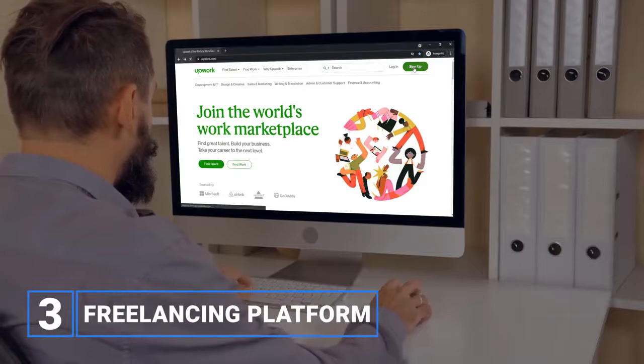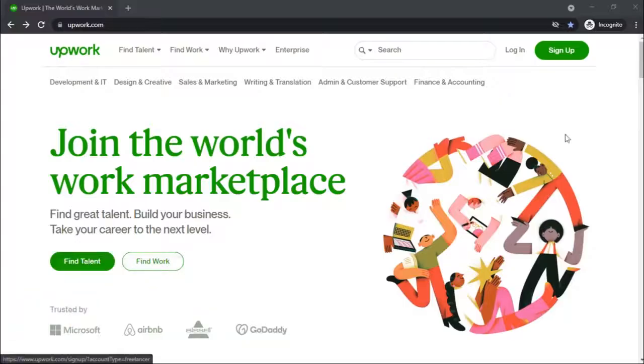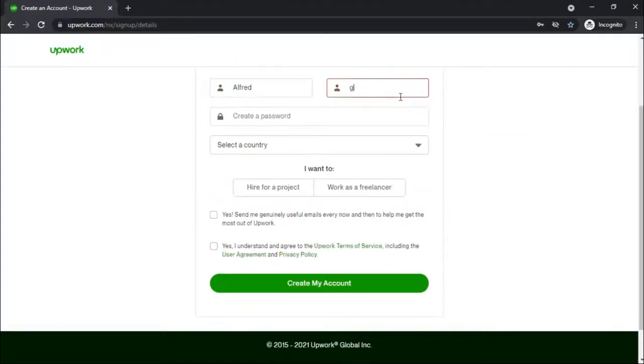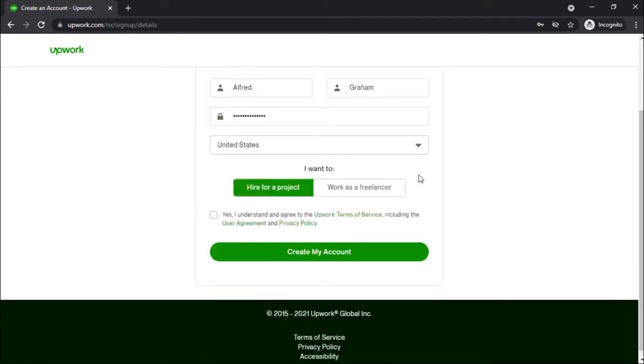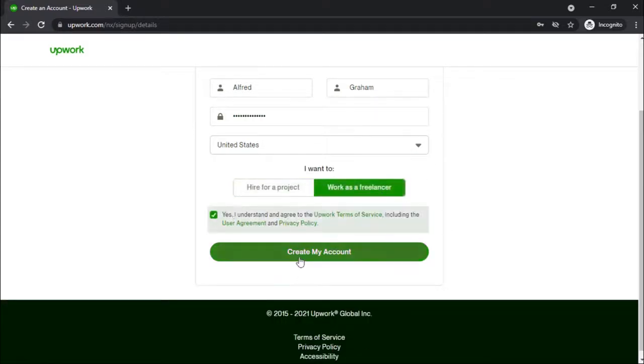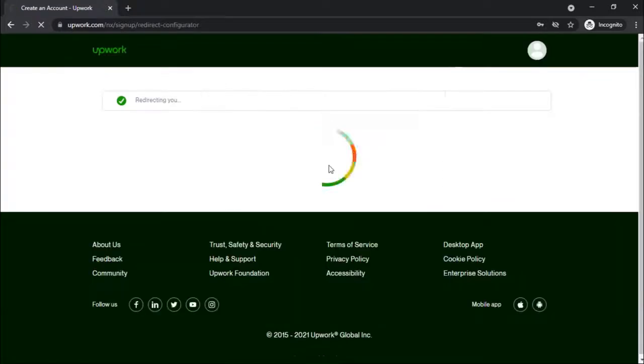Number 3. Register on an online freelancing platform. By creating your account on an online freelancing platform, you can know the kind of jobs available in your chosen field. This will enable you to focus on learning the most demanded and necessary skills to start making passive income as a freelance web developer.